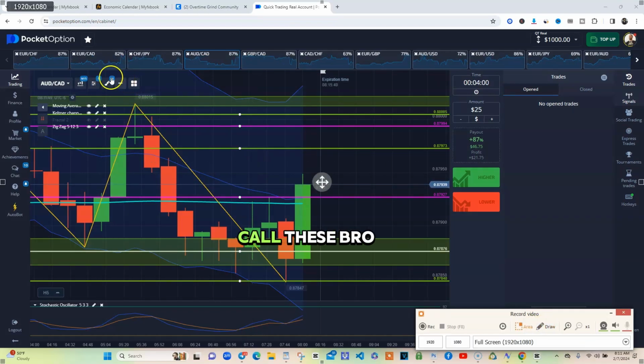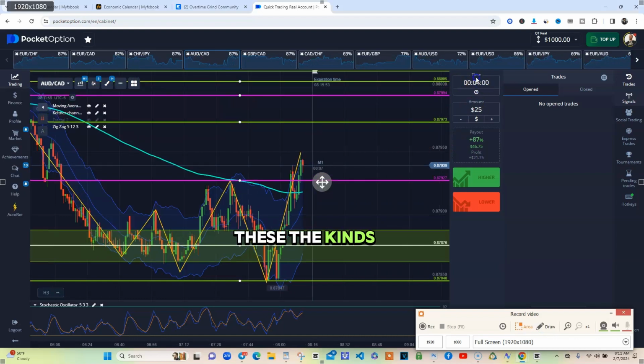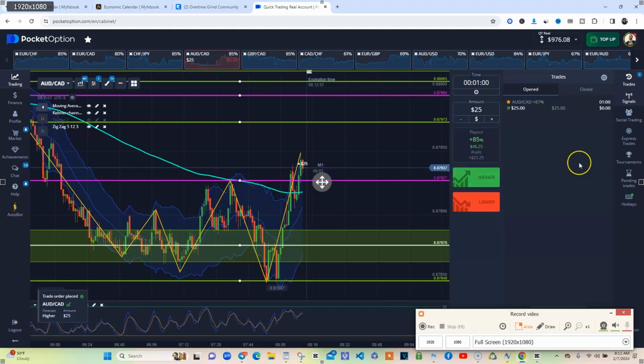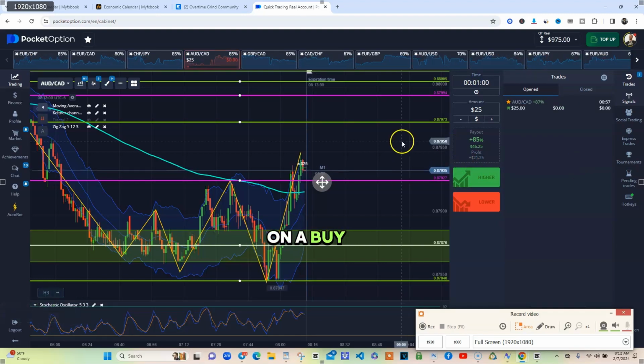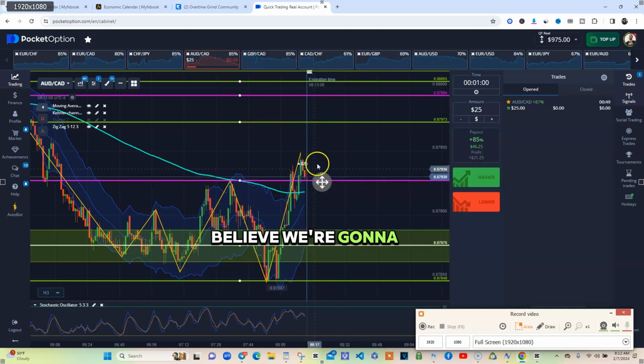I don't even have time to call these, bro. The movements is just too fast. These the kinds you got to do like a minute on. I'm just going to hop in that for a minute on the buy. See if it give it to us. This might just be another small pullback, so I probably could do like 2 or 3 minutes. But I do believe we're going to continue up with that heavy momentum on the M15. 1 minute might have just been too quick.